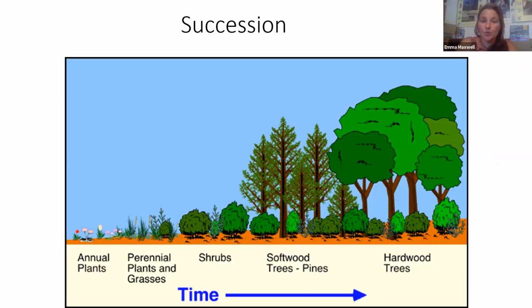So in nature, when we talk about succession, we're talking much longer term. And in succession, what you get is you get your annual plants first, which create lots of organic matter and build the soil. And then as they die off each year, they're building soil, and you start to get perennial plants come up. And then those perennial plants stabilize the soil, put in some root structure.